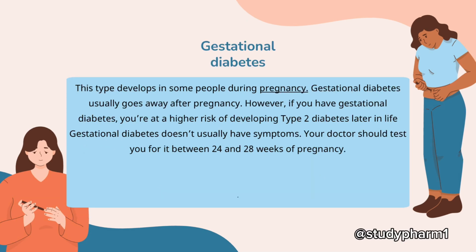Gestational diabetes. This type develops in some people during pregnancy. Gestational diabetes usually goes away after pregnancy. However, if you have gestational diabetes, you're at a higher risk of developing type 2 diabetes later in life. Gestational diabetes doesn't usually have symptoms. Your doctor should test you for it between 24 and 28 weeks of pregnancy.